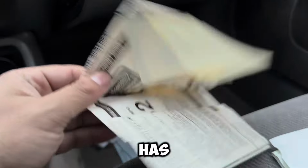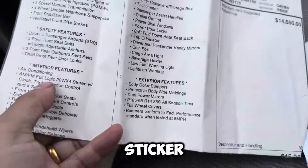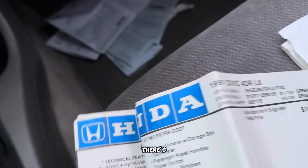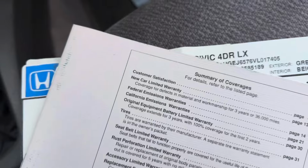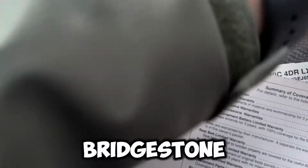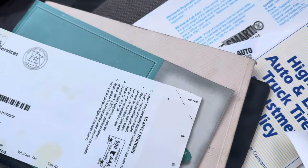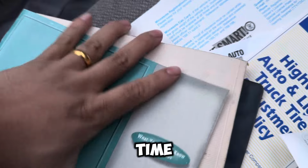Holy fuck, this has the original... Holy shit. Yo, this is crazy. Original Honda sticker. What the fuck? There's a lot of cool things in here. Here's the manual. More Bridgestone stuff. More stuff. Yeah, there's all the manuals right here. Wow. Another inspection tag.